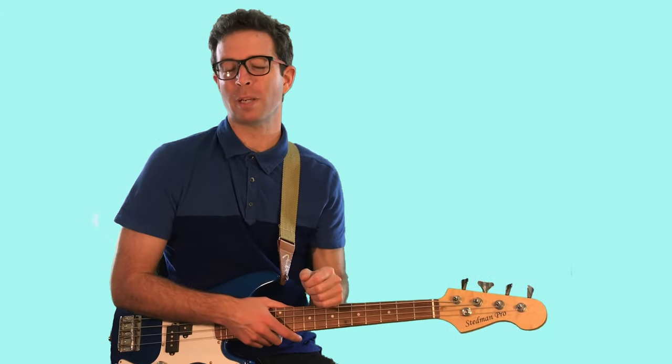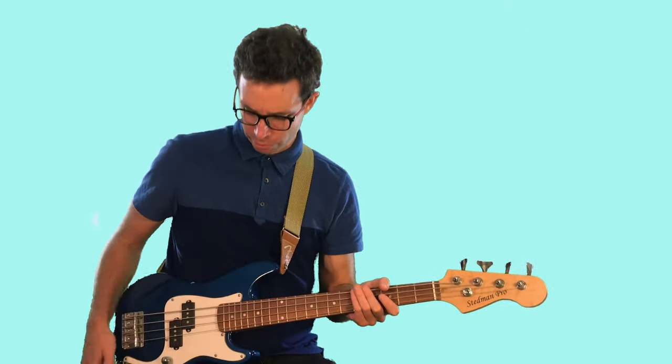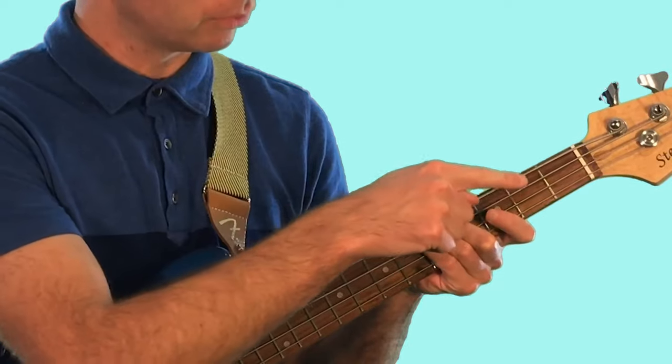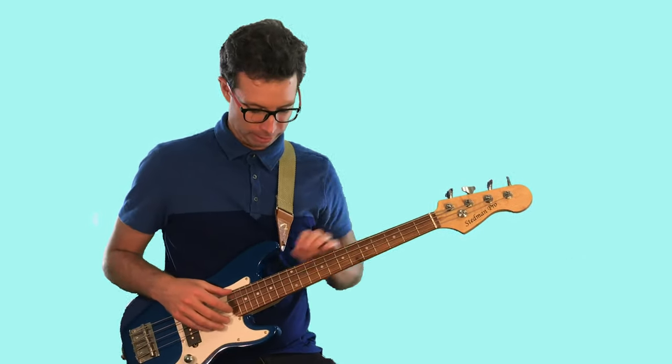We're also going to be joined by my friends Moose and Mouse, and they're going to help us out with this song. Now, do you know what instrument I'm playing? This is called a bass. It has four strings, one, two, three, four, and it has a low sound like this.